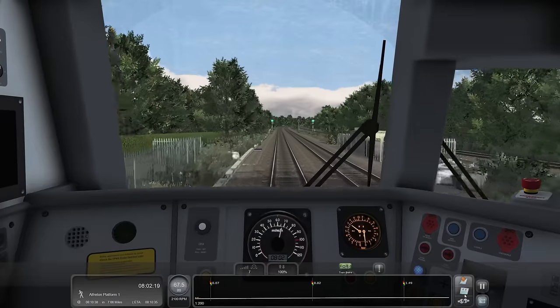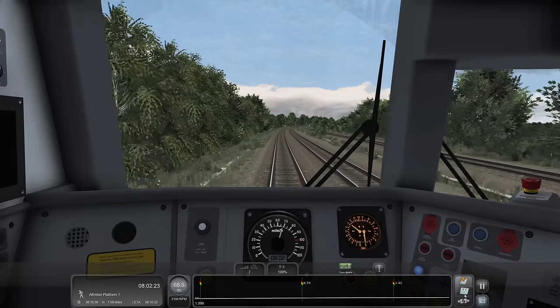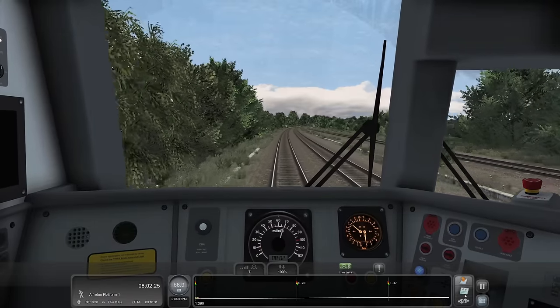Give that little chap on the bridge a wave. Waving at trains, I hope.